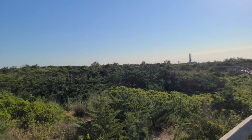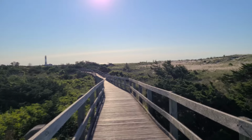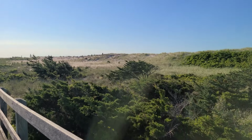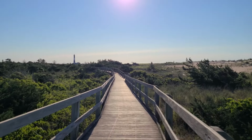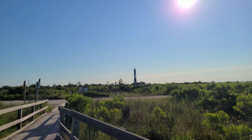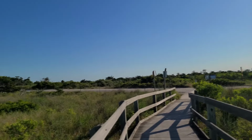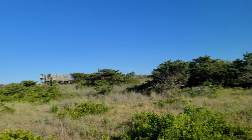About halfway to the lighthouse, you will come across a road, which is the road that vehicles can use to enter Fire Island communities. But that's for service and emergency vehicles only. And there's also a few residents that live there year round, but very few. Most homes are rented or summer homes. So except for these few little exceptions, vehicles are not allowed on Fire Island.